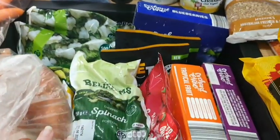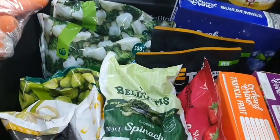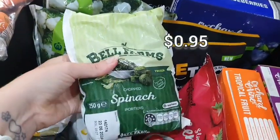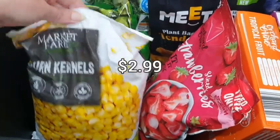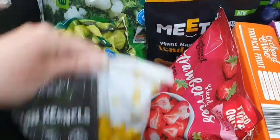We'll quickly jump into the cold stuff here, and then we might try and get this cold stuff in the freezer. So I've got all of this mixed in here together just to try and keep it cold. We picked up some spinach, always keep that on hand in the freezer. This one was from Woolies. Corn kernels, again, these are just sort of staples that we just keep on hand and just replenish as needed.